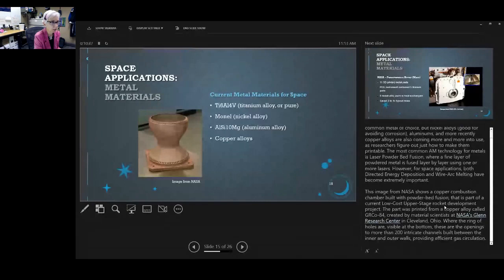However, for space applications, both directed energy deposition and wire arc melting have become extremely important ways to work with metals. This image from NASA shows a copper combustion chamber built with powder bed fusion that's part of a very current, low-cost, upper-stage rocket development project. The part was printed from an alloy called GRCop-84, created by materials scientists at NASA's Glenn Research Center in Cleveland, Ohio. Where the ring of holes are visible at the bottom, these are the openings to more than 200 intricate channels built into the inner and outer walls, providing efficient gas circulation.